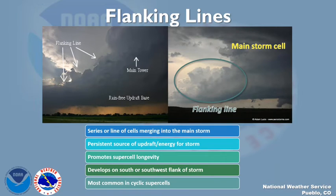And one last bit here, I believe it is anyway, on supercells and the different components is the flanking lines, which are a series of a line of cells merging into the main storm, and often it'll be to the backside of the storm, so to speak. This allows a persistent source of updraft energy to the storm. So if you see these, typically it will promote longevity of supercells, keep them going, keeps feeding them. So as maybe the main updraft starts to weaken a little bit, it's got these sources of energy to help feed it. And again, like I mentioned, it's on the backside, so it's on the south or southwest flank of the storm, typically.